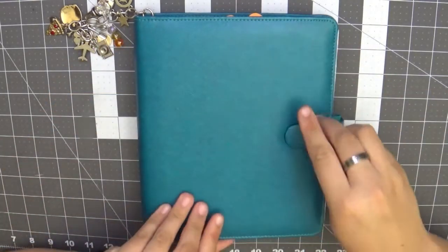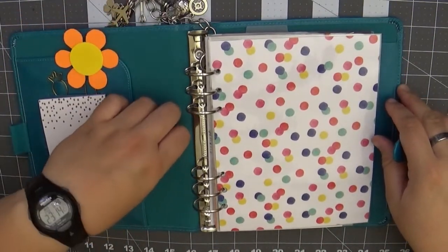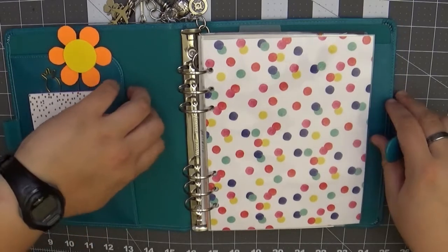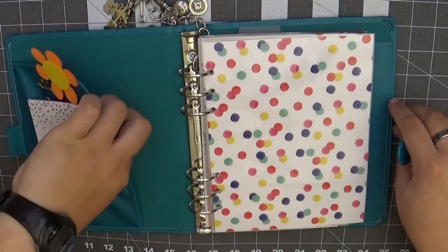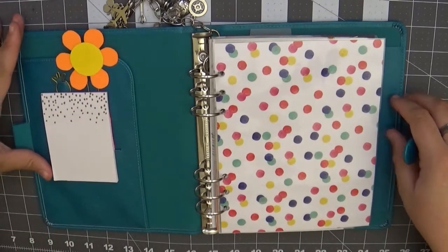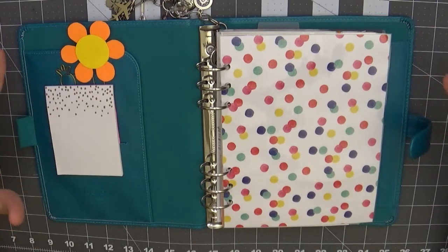Okay, so let's get started. So right here, I actually have just the same thing. It's just basically a list of my friends' birthdays and things like that, so that I know when to send out their birthday cards and that kind of thing.